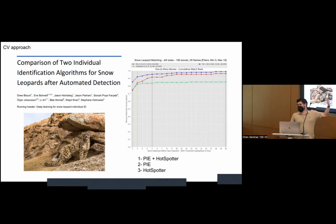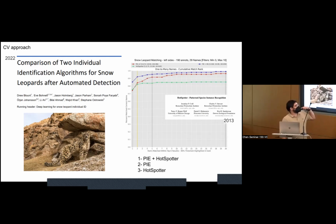And there is a paper from this year making the comparison of the two individual identification algorithms. Tanya just told us about the HotSpotter and with the Pi. This is a comparison with the snow leopard between the HotSpotter and with the Pi, and combining the two algorithms was better in rank 1 and rank 5 than either of the two algorithms alone.